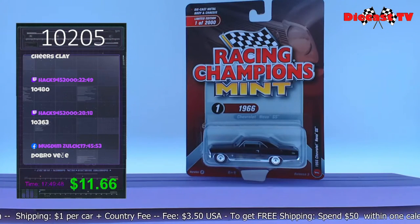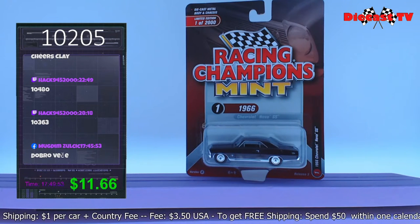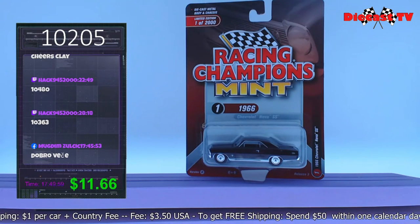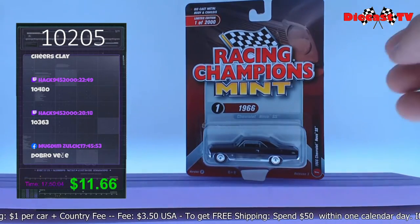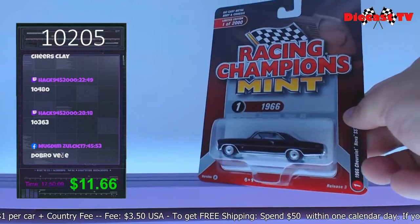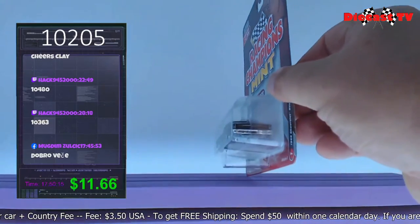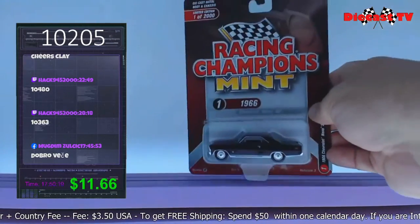Hey, we got some really, really cool stuff today on the stream store. I want you to check it out. Limited edition, 1 of 2,000 Racing Champions, Mint 1966, Chevy Nova SS. Awesome. Okay, check that out. This is the release 3 of this one. This is pretty cool. It's the first one of the edition. Awesome, all the way through. Look at that. I gotta love that. It's so wicked, that 1966. It's all metal on metal. Look at that. It's pretty sweet all the way around.